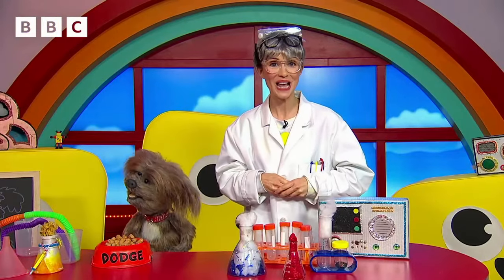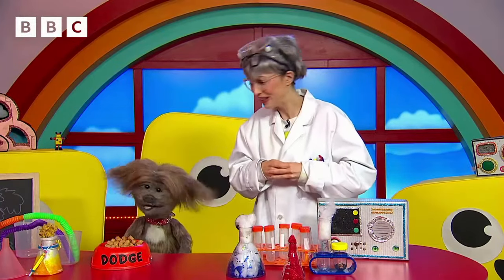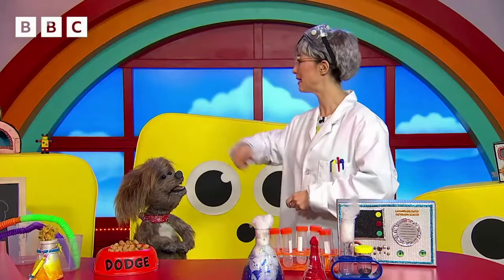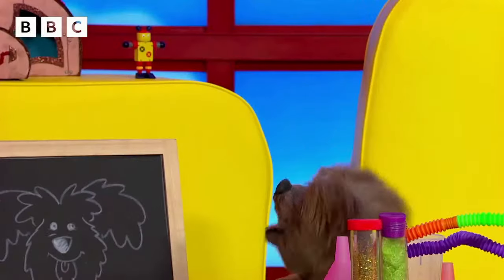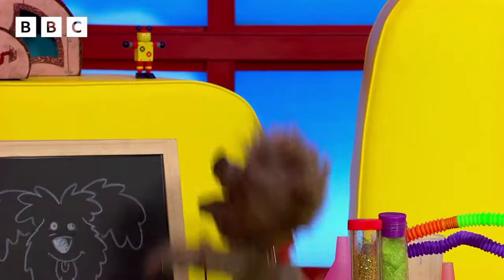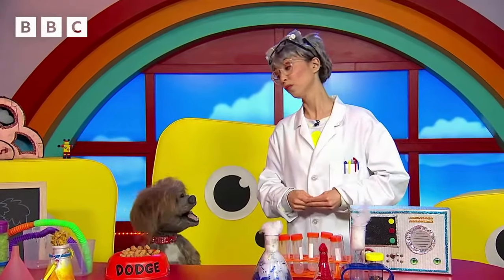Now for our next lesson, how inventions can help us in our everyday lives. Wow, Professor Bogglewig, what's an invention? Very good question, young sir. An invention is something we make or invent to help us solve a problem. Now, please, can you pass me the robot from up over there? Oh, okay. Oh, it's just too high, Professor Bogglewig. Yeah, I can't reach it.